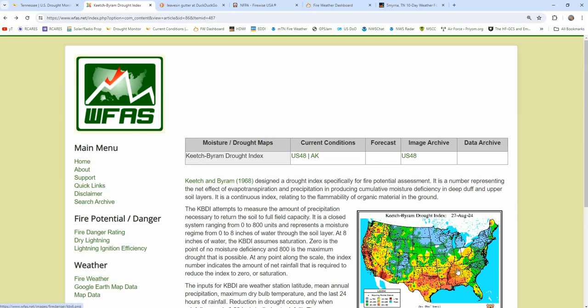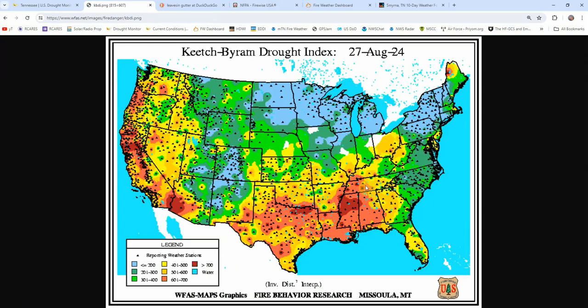This is updated daily, which is great, but you can't drill down to the individual county level. You kind of have to guess, okay, we're in this area, so we're right from the dark orange to the light orange, but we're not red yet. And if we take a better look at this, we can see we're in anywhere from 500 up to 700. This will change as another day of this heat and low humidity goes on.